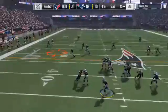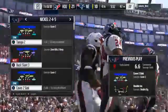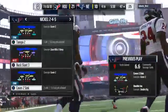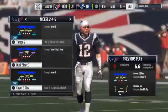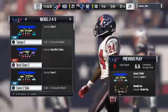From the gun, it's Brady. Dumps it off to Lewis. And he'll get it down to the 47 here. 9 yards on the pickup there, and it keeps the drive alive. Looked like a pretty good, safe play right there. No, he's had trouble with the interceptions in this game there. Hits his guy out in the flat.